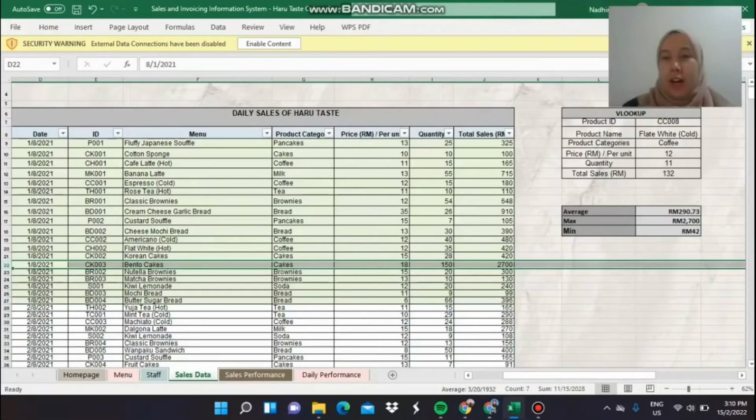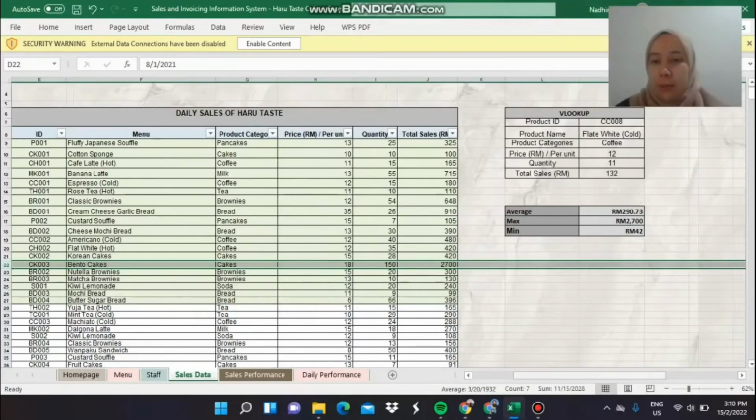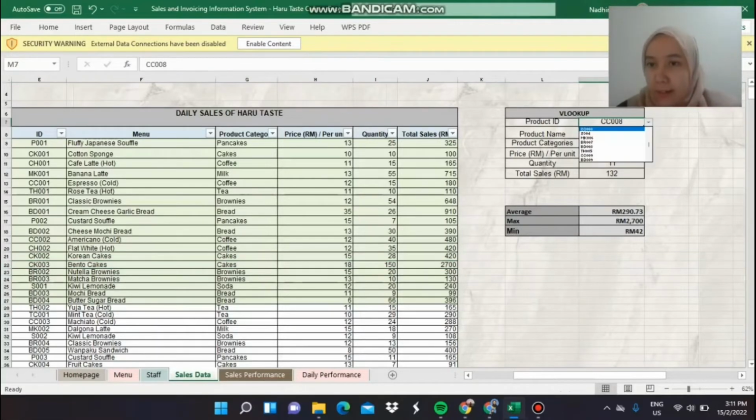Now I will be explaining VLOOKUP, which is one of the main functions in Excel and also in the business world, where it is easier for us to look up any kind of thing that we would like to search. In this method, we have product ID, product name, product categories, price, quantity, and total sales. If you would like to search for another product ID, you could choose here.